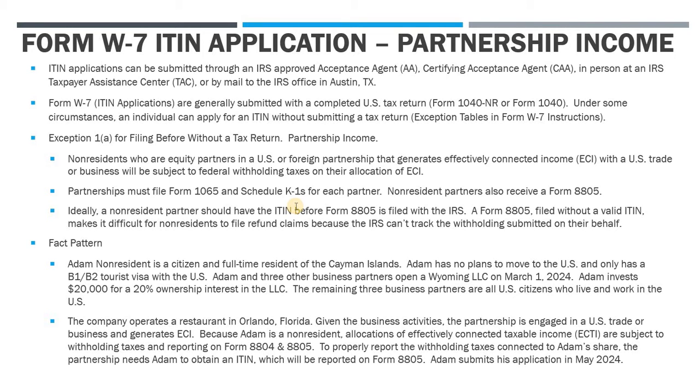But non-residents are also going to have to get a Form 8805. 8805 is where the partnership reports the allocation of taxable ECI to that non-resident and the amount of withholding tax that was applied on that allocation, and that tax is sent to the IRS. Now, here's where the ITIN is really important. The 8805 can technically be filed without an ITIN, so they can submit the withholding on your behalf, but the problem is when you as a non-resident go to file that tax return at a later date and you want to claim the withholding on these 8805s, very often you get a lot of pushback because the IRS cannot trace the withholding to you personally because there is no tax ID number attached to the 8805.